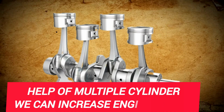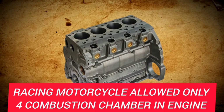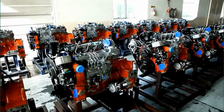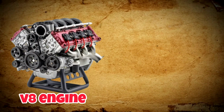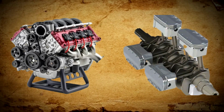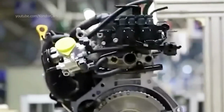Now, Honda could have increased power by adding more cylinders, but racing regulations limited them to a maximum of 4 combustion chambers. So, the engineers came up with the idea of designing a V4 engine using oval pistons. The concept was to achieve the power of an 8-cylinder engine from just 4 cylinders. This was a bold and innovative idea, but it came with its own set of challenges. After multiple design revisions, they managed to make it work.